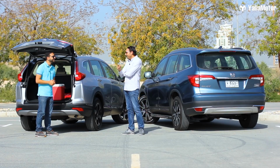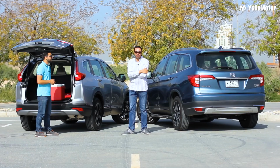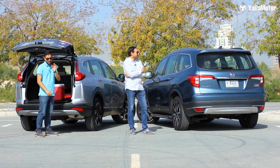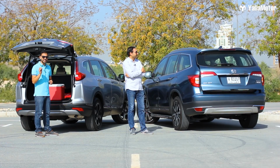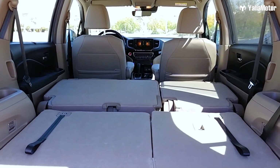But you know what's really amazing? Those 1,110 liters of boot space you get on the CRV. But if you thought that's impressive, then the Pilot offers a whopping 3,086 liters with the second and third row folded flat. That's huge.